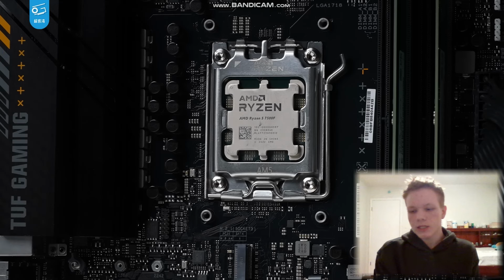And the newest one that's going to be released is the 9000 series, which is going to have 6 to 16 cores, and it's going to be on the Zen 5 architecture, and it's set to be released in January of this year, 2025. That's all I have.